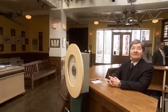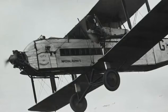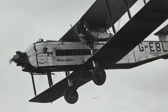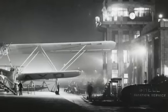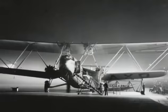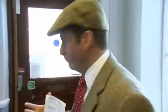Like the check-in experience, the aircraft of the day were very different too. Some were antiquated machines with open cockpits, others airliners in the very real sense. More like cruise ships of the sky. I've been allocated a seat in the tail, but what sort of strange machine will I be flying in?